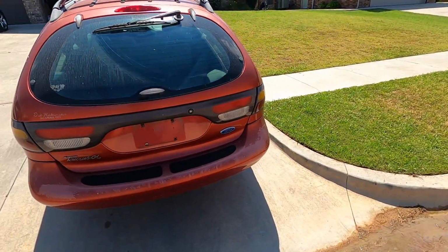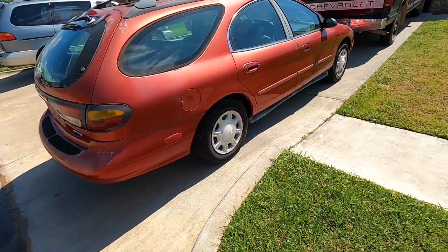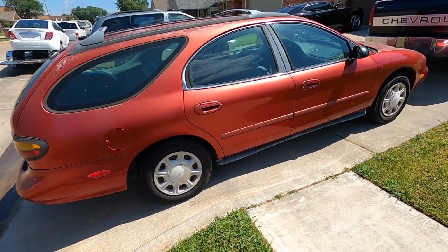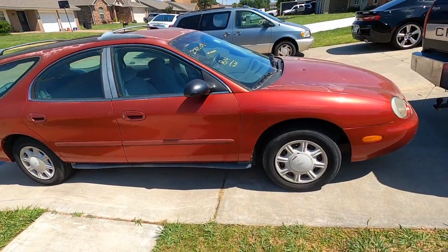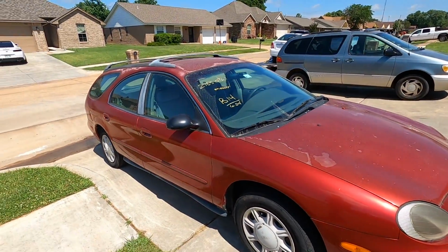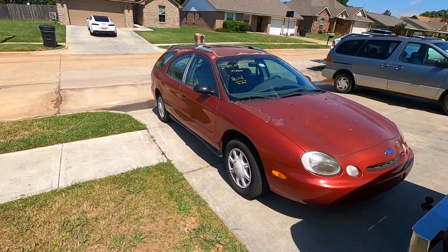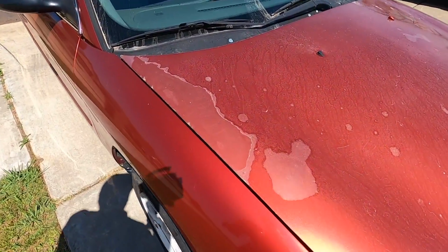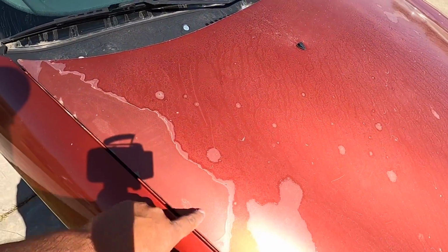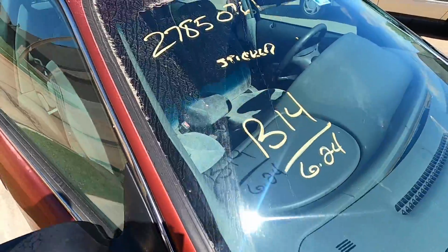Is it worth it? I don't know. To each their own, I say. To me, the car looks awful, and it runs and drives so well. I think if you want any chance of selling it for any kind of decent money, and I'm hoping we might be able to make a profit on this one, we're gonna have to put a paint job on it. It's just the way it's gonna have to be. This thing looks like it's just sat out in the sun and baked its entire life.